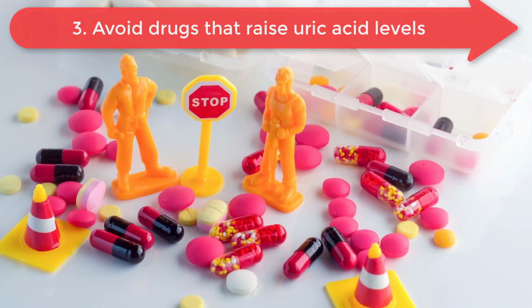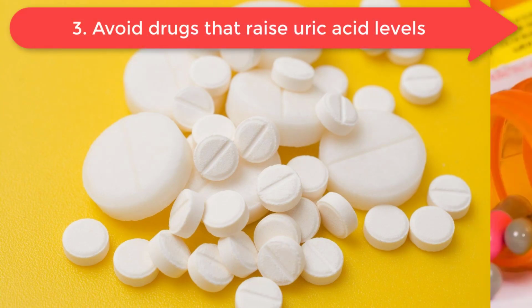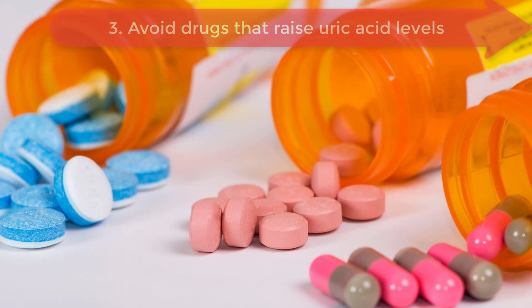3. Avoid drugs that raise uric acid levels. Certain medications may elevate uric acid levels. These medicines include diuretic drugs, such as furosemide, Lasix, and hydrochlorothiazide. Drugs that suppress the immune system, especially before or after an organ transplant. Low-dose aspirin. Drugs that raise uric acid levels may offer essential health benefits, however, so people should speak to a doctor before changing any medications.